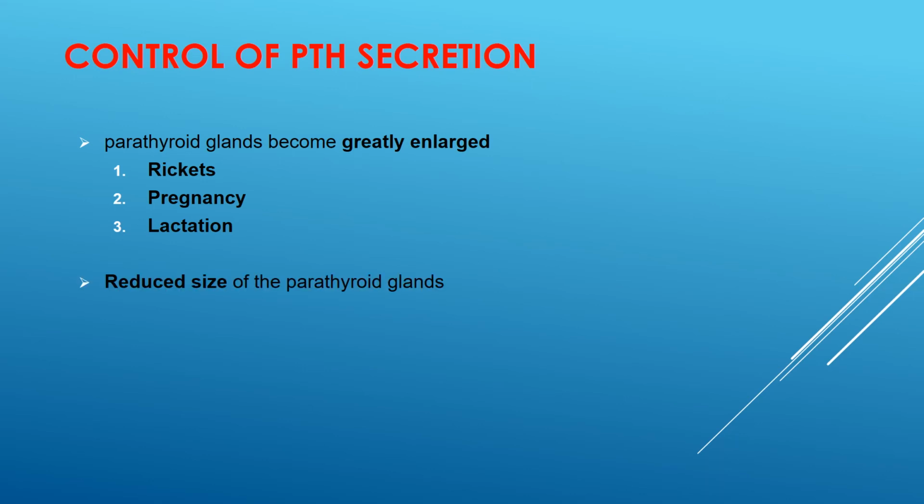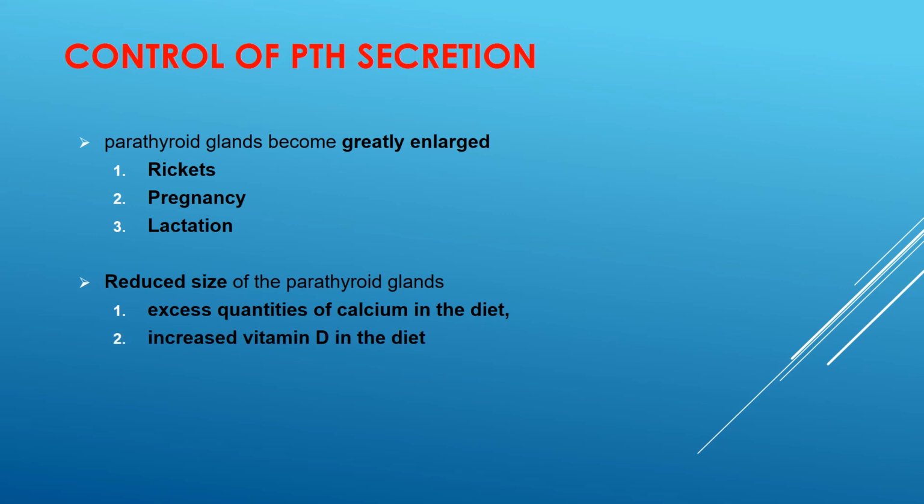Okay, now also I want you to list for me 3 conditions that will reduce the size. When we say reduce the size, there is no stimulation of the parathyroid gland, so with time the size will be reduced. So what conditions inhibit release of parathyroid hormone? Any condition with high calcium, hypercalcemia, like if there is excess intake of calcium in the diet, which will increase the plasma calcium level. If there is an increase in vitamin D in the diet, which will increase the absorption of calcium from the GIT.